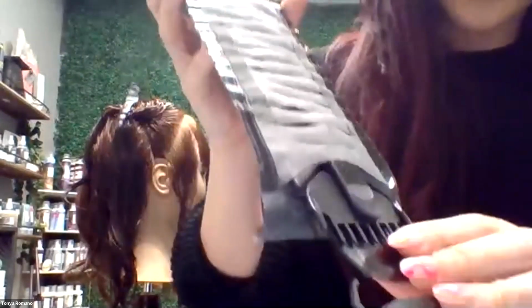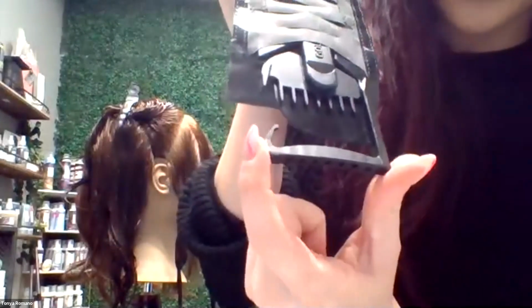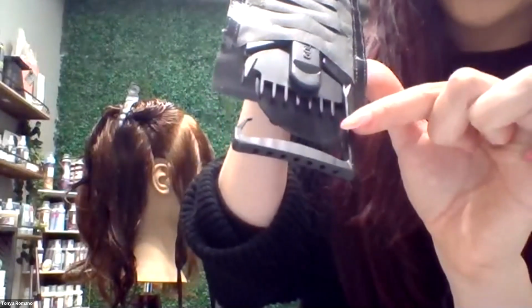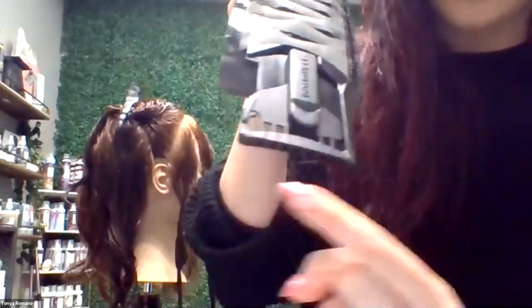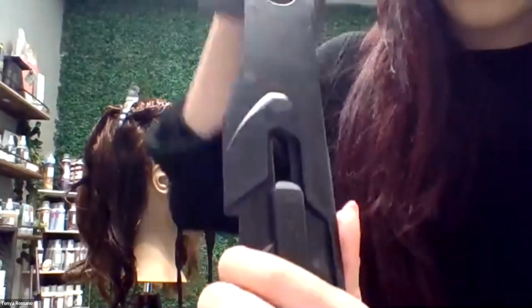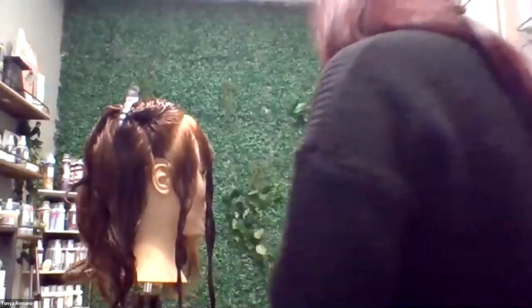In this board, you have these little teeth. So this guy's a little anchor or a little hook. This is where you're going to insert the hair. So the hair is locked in. So that way when you push this down, the hair can't go anywhere. And all of that hair is going to travel through the roller, and it's going to be rolled right in here. So let me show you, I'm going to demonstrate for you guys a little bit.